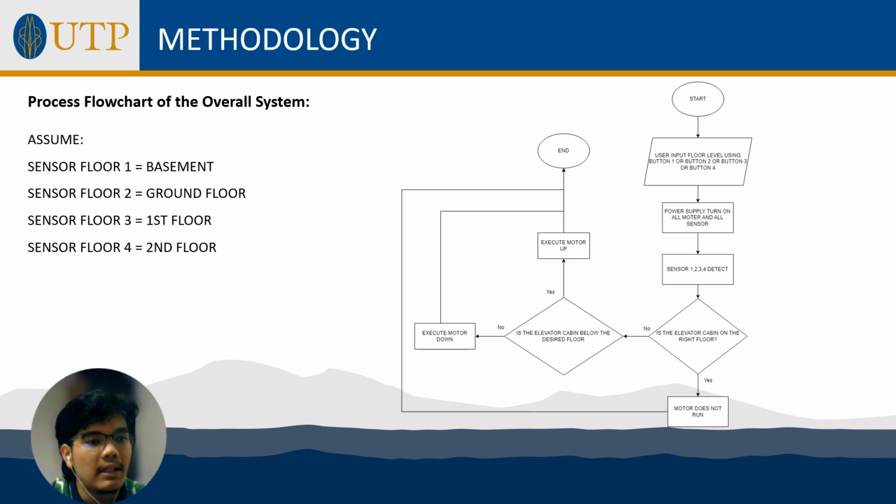And if yes, above the desired floor, the motor that goes up will execute, and afterwards it will end. And if it is a no, then the motor down will execute, and then it will eventually lead to an end, which shows and explains the overall flowchart of the process of our project system.